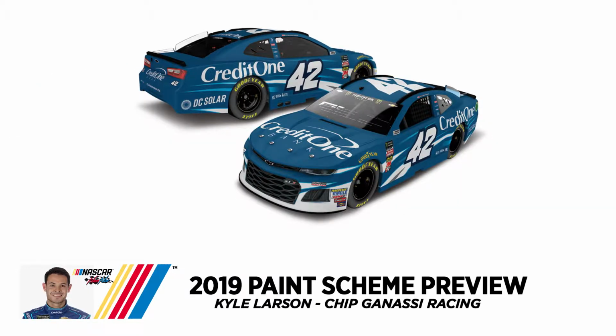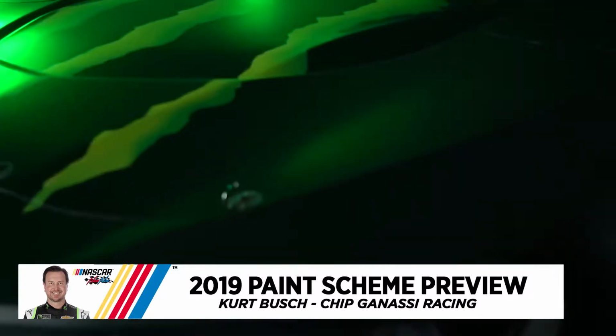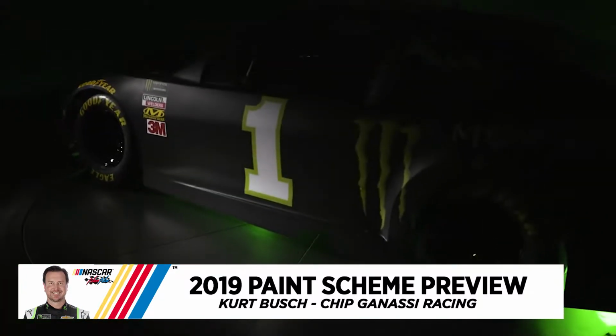Meanwhile, Chip Ganassi Racing rolled out a few new schemes. Kyle Larson has only unveiled his Credit One Bank scheme. Not much has changed there, a few new stripes, but that dark blue stays the same. And Kurt Busch, as we showed you earlier, when he was changing teams, he brought Monster Energy with him, and that is going to be unveiled on the track this season.